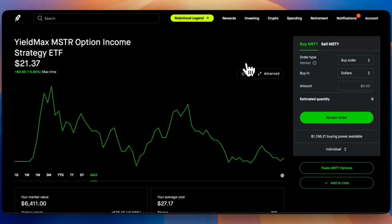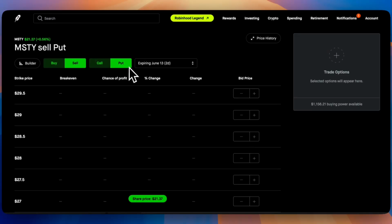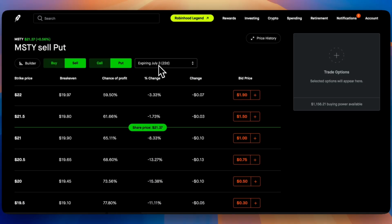So if you think that the MSTY ETF is at a high price point, at $21 per share, and you want it at a cheaper price, what you can do is open up a cash secured put. So head over to the options chain if it's not already enabled. Make sure you're on the sell and the put options. Select your expiration date, preferably about a month out. In this case, we have the July 3rd expiration date, which is 22 days or 3 weeks out.